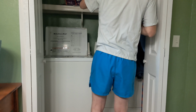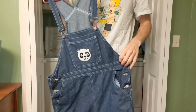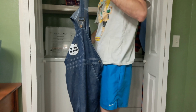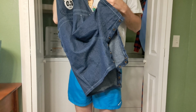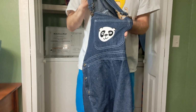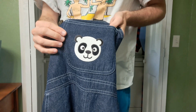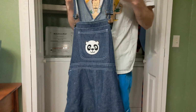So here is my shortalls, also from Baby Pants. And these fit well. But they have the snaps in between the legs, which is nice. And I actually added this patch. So I bought this patch at Walmart and I ironed it on. So it has been modified. It does have a patch on there.